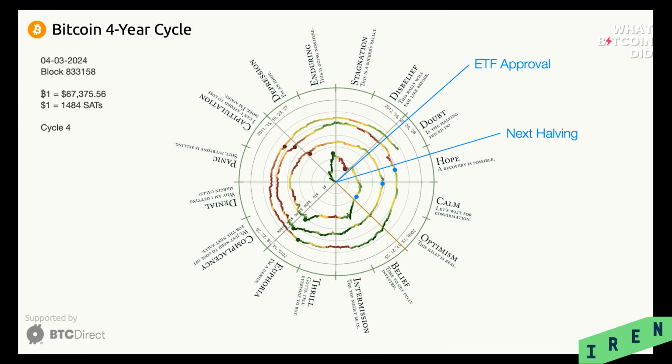The thing I was coming to is, I think we've jumped a phase. I think we're in belief right now. Yeah, so I think we're still in the optimism phase, but I agree. So I think we have shifted, and I want to go into those dynamics a little bit, and we'll see. I think the main reason is the ETFs as a catalyst, and let's go into those dynamics in the next charts.